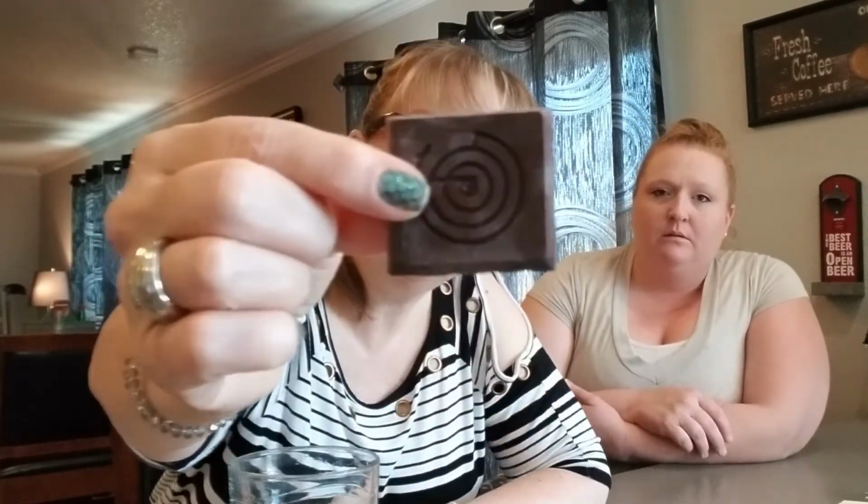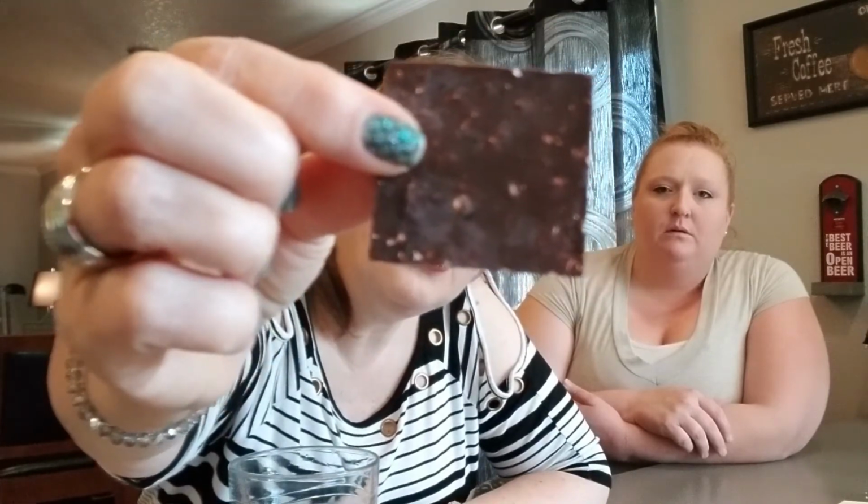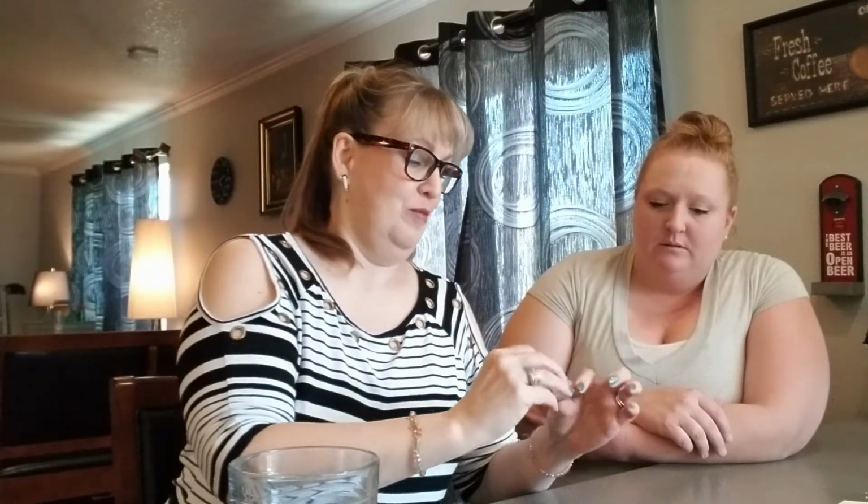For sure. Okay, so this is a nice dark, and you can see the almond flecks in it for sure. Yeah, that's nice. Awesome. You can definitely feel them. I like this to smell the chocolate. It smells good. Okay. Definitely can taste the almonds.